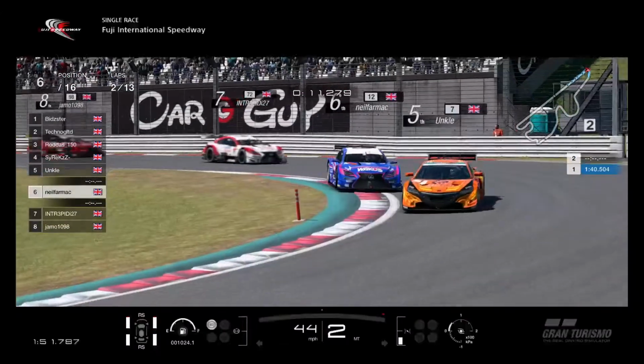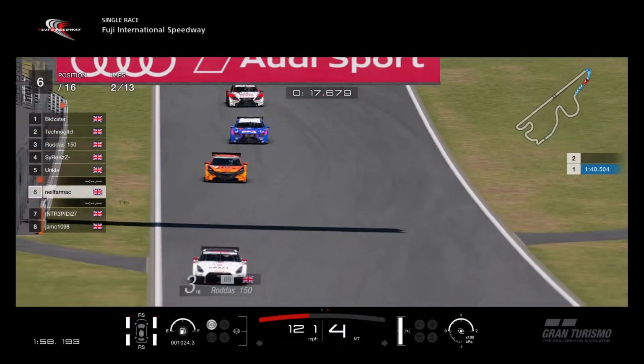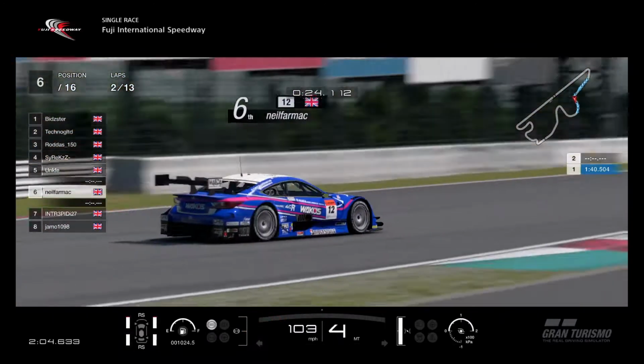Neil Farmack on the inside. Uncle holds it round the outside, not getting round me that easy. And Uncle showing he's got what it takes here, and he's in his debut race with LPB Racing as well. 5th place in the Honda, looking good so far.